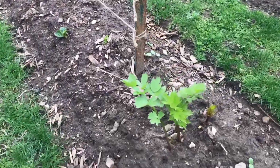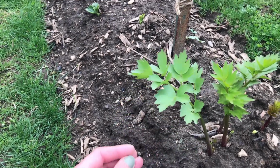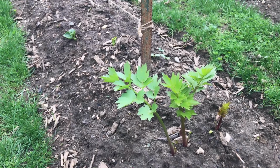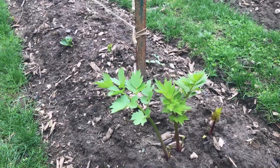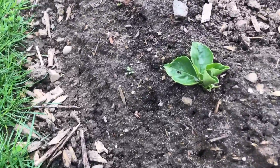Okay, here is something also exciting. This is called lovage. See how it looks kind of like celery? And it tastes like celery too. It's actually a stronger celery flavor than celery. So I tend to dry this and just grind it up and use it in soups and stews in place of celery. The broad beans have come up.